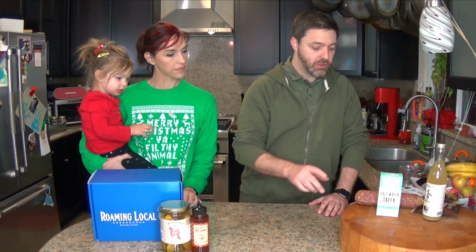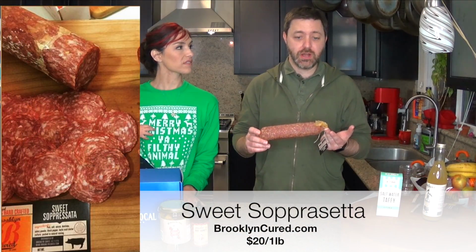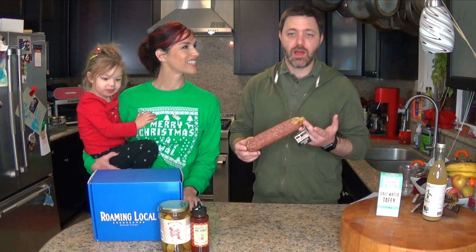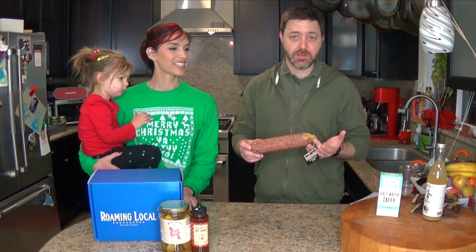All right, let's do the Sopprasetta. This is absolutely great. This is by BrooklynCured.com. They actually have hot Sopprasetta as well. We decided we wanted something sweet. We'd already had a couple spicy items in here.